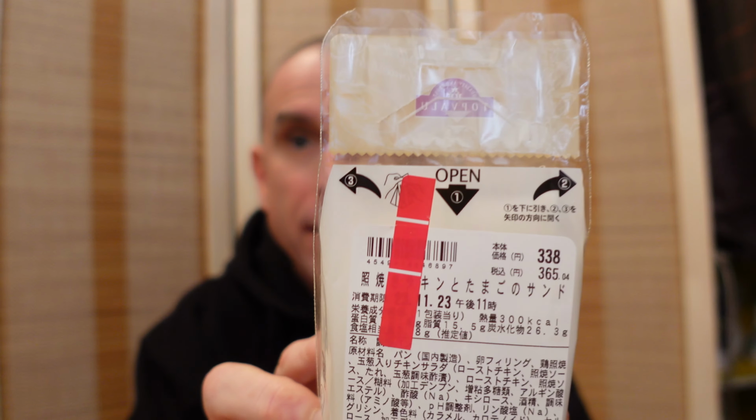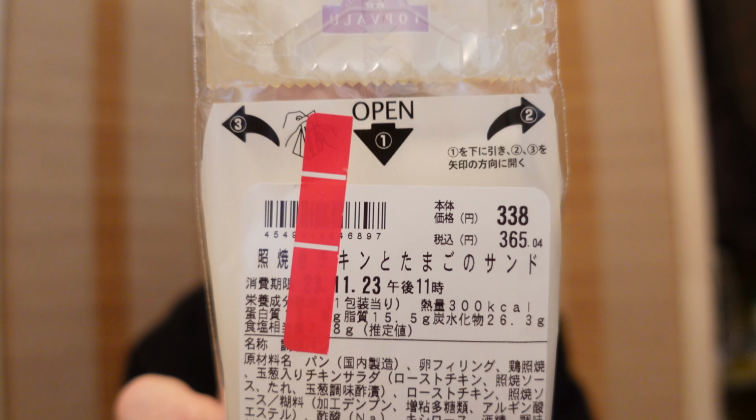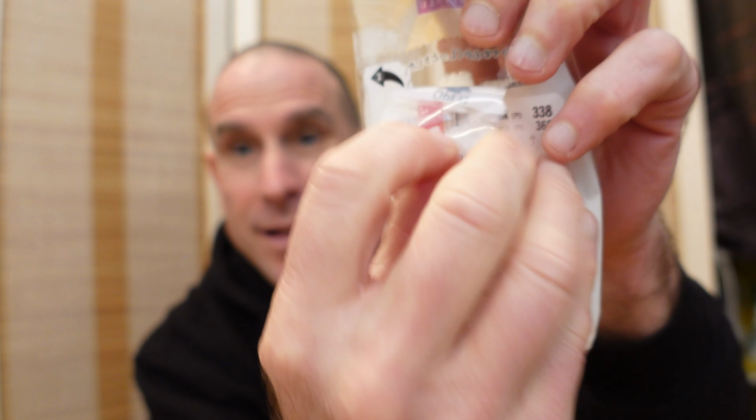All right, I'm gonna try this teriyaki chicken salad and egg salad. I think it's a combination. What I think is really neat though is, look at this, look at the back. You see that? Open it by the numbers. Everything's by the numbers in Japan. The rice balls have the numbers. They tell you exactly how to open these so you don't make a mess.